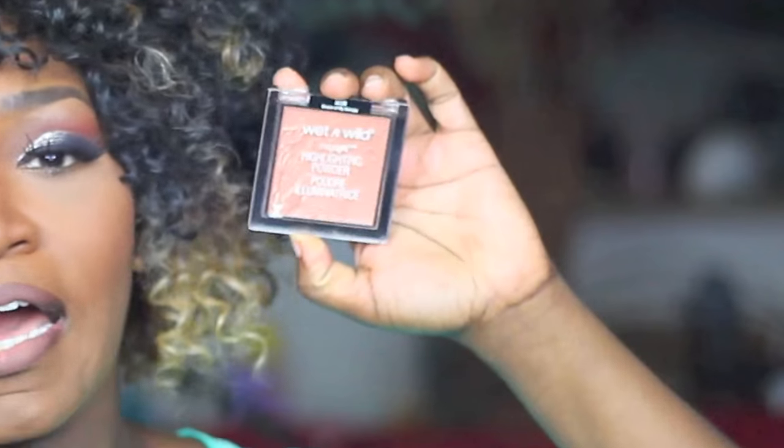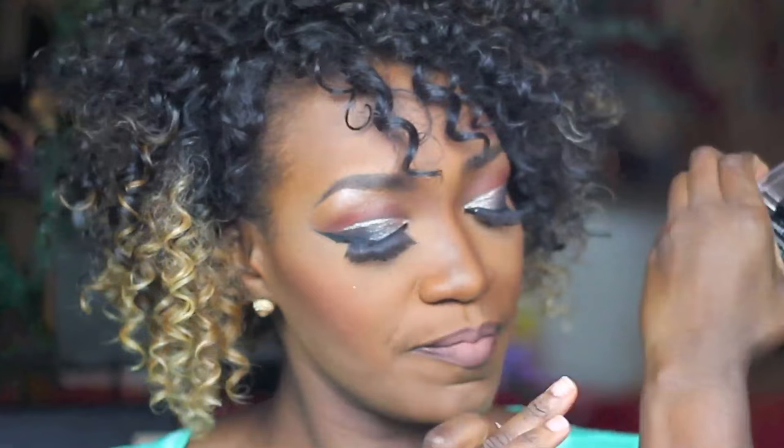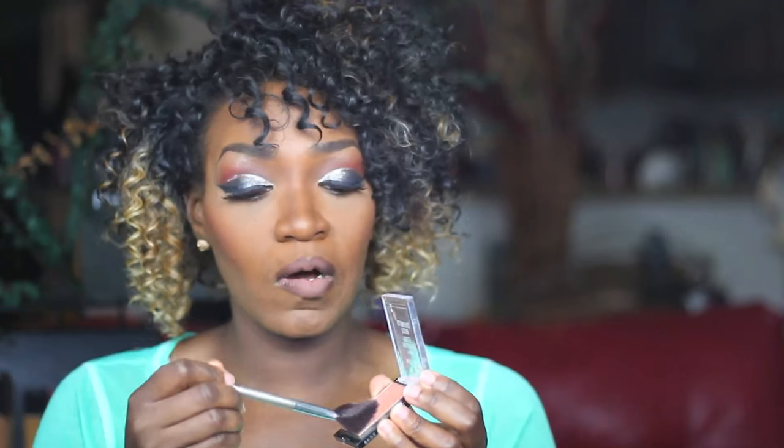So now I'm just gonna go in with their highlighter. They came out with these highlighters. This one is in the color Crown of My Canopy. I'm sure, honey, you've heard about Crown of My Canopy. I'm gonna use that to highlight my cheeks. It is a beautiful, beautiful color. As you all can see, that's the color there. And I'm just gonna use my fan brush and apply some to my cheeks.